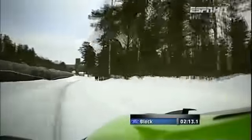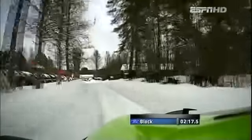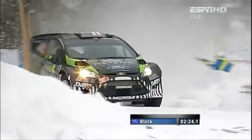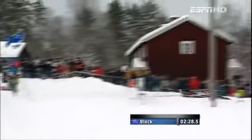Yep, and there we are. That water pipe on the left there, that's a sign we're getting very close to the finish now. We should see the yellow boards that mark the start of the flying finish very soon. Ken nudging another snowbank. He's certainly giving it all. There are 3 points up for grabs, remember, in this power stage. Into the last corner now.